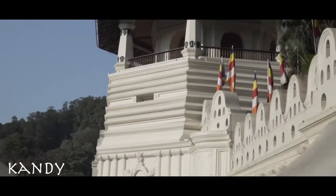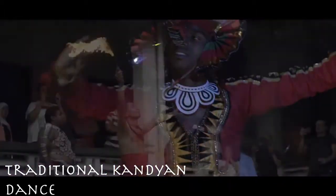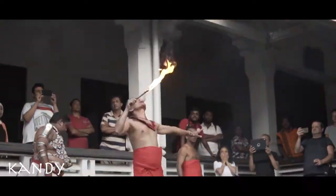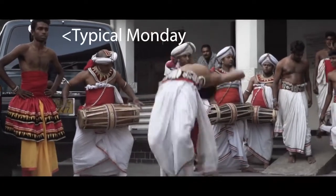I checked out the Temple of the Tooth, and my favorite thing was watching the traditional Sri Lankan dance. Now, this is a show put on for tourists, but it was so well done. Like, look at this, it's super impressive.